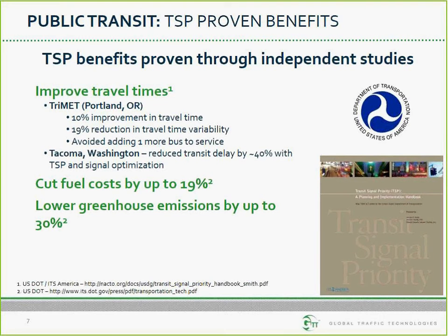TriMet out in Portland, they were able to see a 10% improvement in travel time, a 19% reduction in travel time variability, and ultimately they were able to avoid adding one more bus to their service. So tremendous value there. Another city that was referenced in this report, Tacoma, Washington, they were able to reduce transit delays by up to 40% with TSP and signal optimization at the traffic controller.